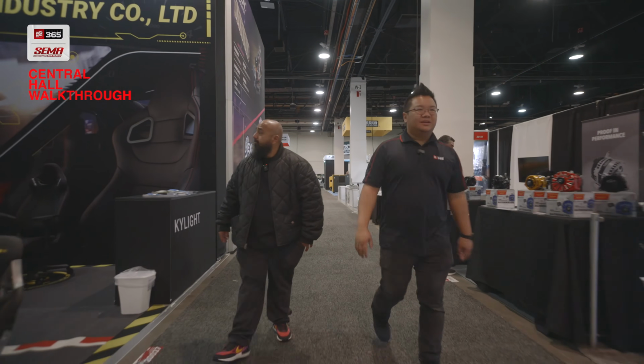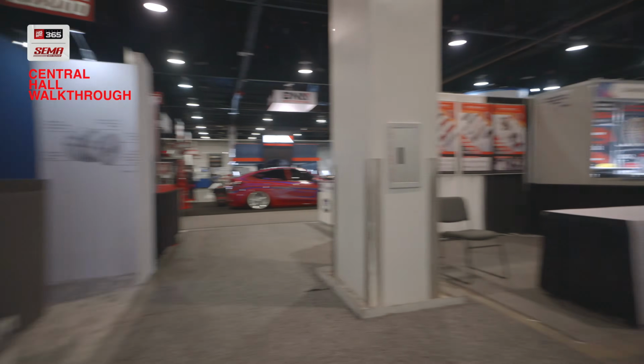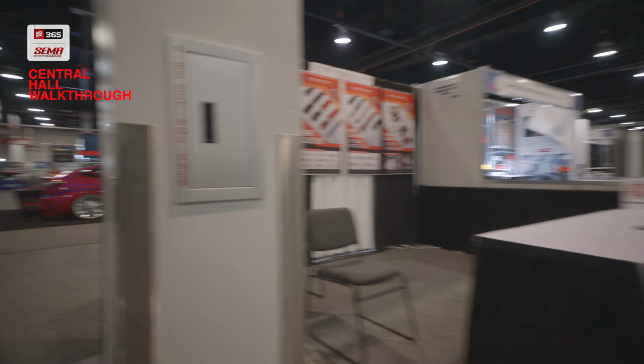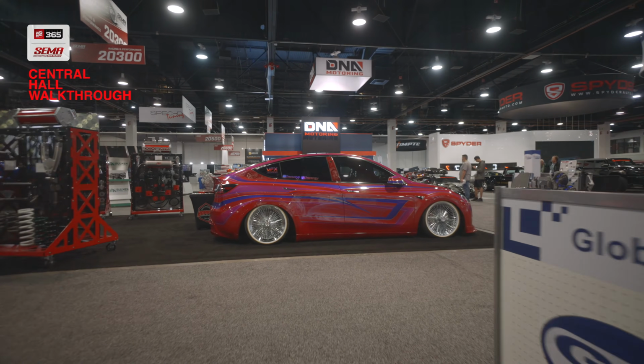Oh yes. So moving on, I haven't really gone too much further this direction. So let's see what we find through here. Like this West Coast style Tesla.